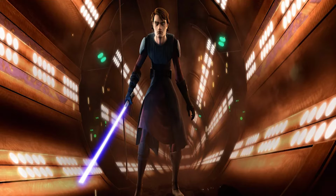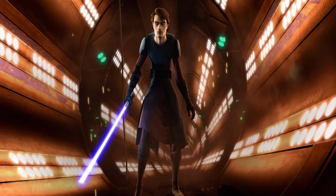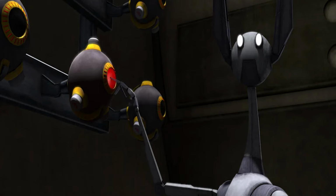Anakin leads the mission to rescue Padme and secure the virus, as Obi-Wan goes and tries to secure the rest of the facility. And Anakin is able to go and rescue Padme and secure most of the virus, although an LEP servant droid does escape with one vial of the virus.